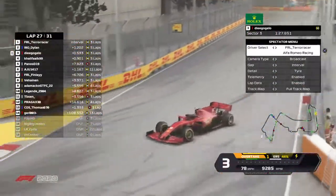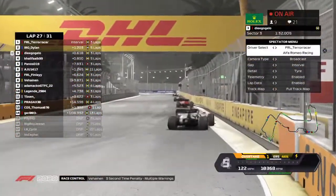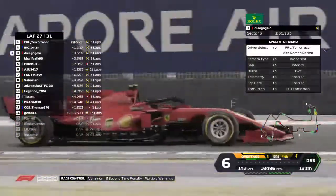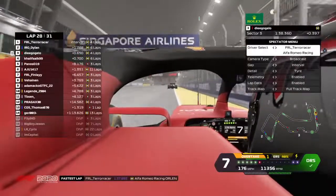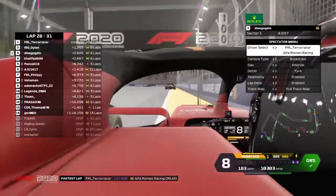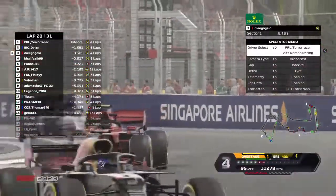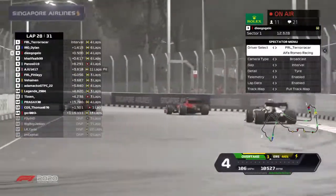PSGL then is catching up with the Red Bull of Dylan, and Dylan's done a very good job holding the lead and then now losing it. Whereas Heptade's feeling it's not going to end well. Well, it might not end well. It might end disastrous. Nobody knows. Only time will tell.